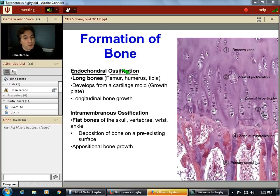Or you can have what's called intramembranous ossification, where bone just forms on top of bone, forms on top of bone, without a cartilage-like architecture first. So again, cartilage becomes bone, or you just make bone. Those are the two ways you can make bone.